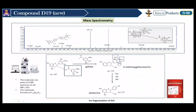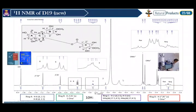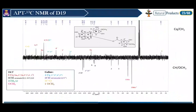Okay, then we measure on the mass spectrometry. Okay, we use LCMS, and then from the mass spec, we predict the ion fragmentation of the compound. Okay, so this is the proton NMR. So we run 1D NMR and 2D NMR. Okay, next, this is the carbon NMR.